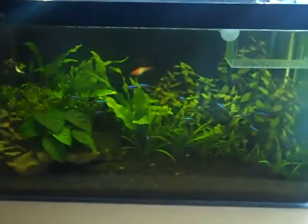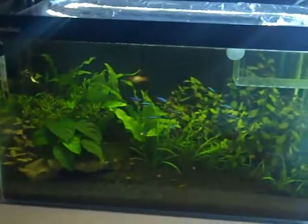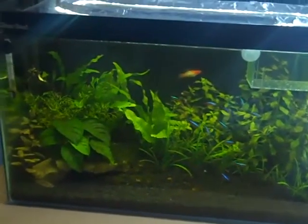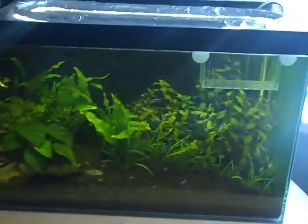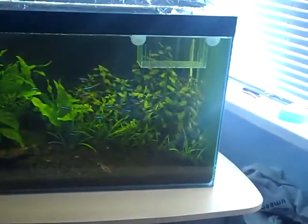Then to top it back up, all you do is get a bucket, take the bucket to the tap, fill up with tap water similar to the temperature of your tank water, and add dechlorinator, add the amount it says on the bottle, mix it all in and pour the water back in. So if you repeat this every 1 to 2 weeks, your fish should be fine.